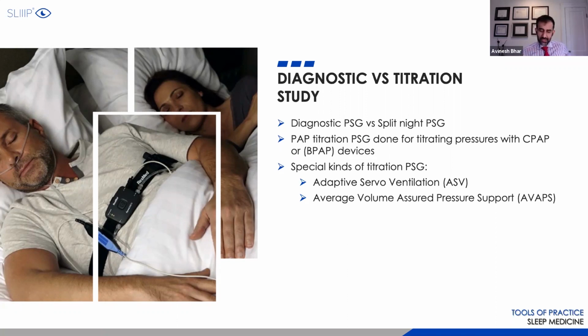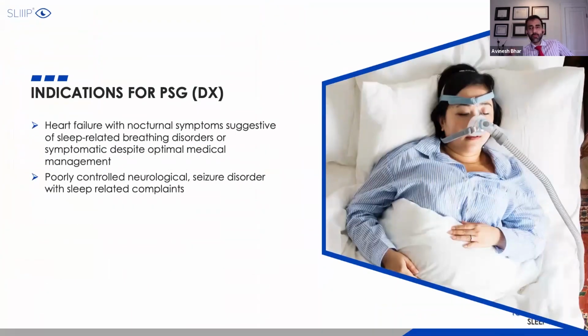So the titration part of the study is what we do. This is the indication for the full night polysomnography I just described, where you put them through the sleep study. Whether you choose a split night, which I generally choose, you can do a split night study in most of your patients if they need an in-lab study, or for insurance reasons they end up getting an in-lab study. But in general, most of them should be able to get a home sleep study.